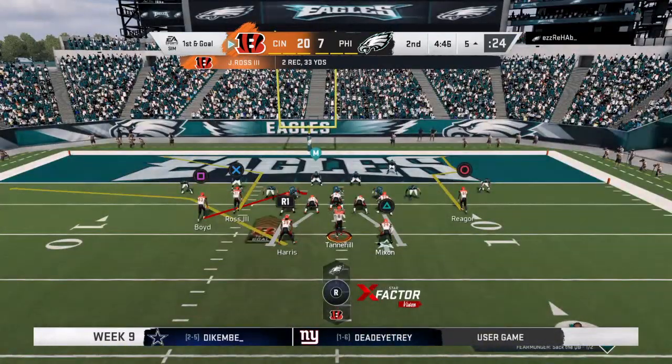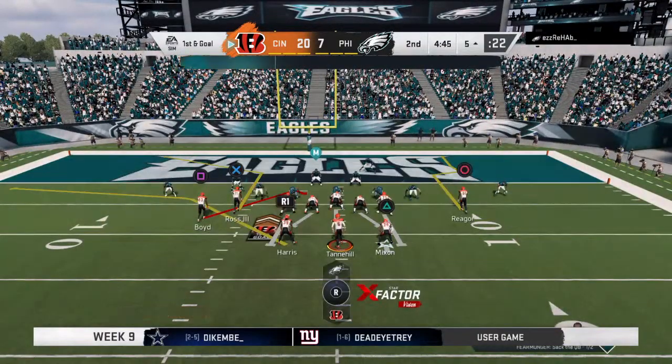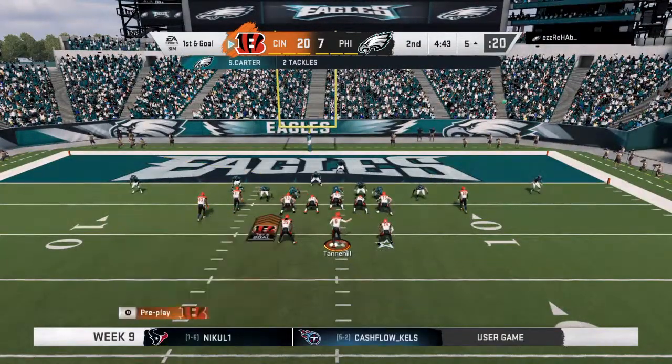Go. 60 or 80 weapons. Let's go, defense. Hey, Delta.